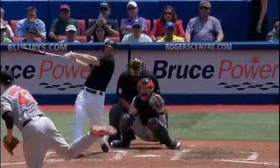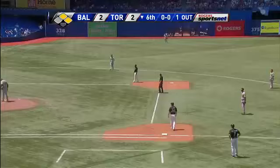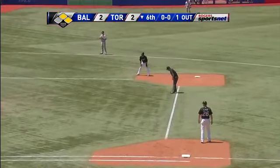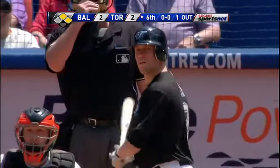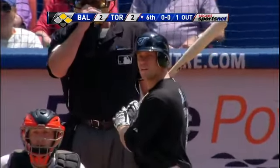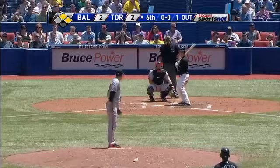Lynn has been on everything. He rifles this ball by Adams, the second baseman. Good job by Marquez to cut that ball off and hold him to a single. Three hits in the inning.